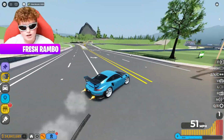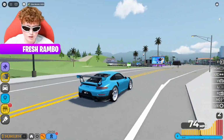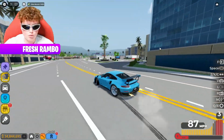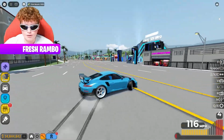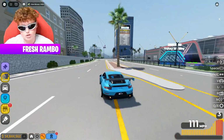Now, it's not like the best performing car ever, but it's a very good looking car. It's very clean looking. I kind of just picked it because I know a lot of people like GT2 RSs, so why not put it in the video, even though it has some questionable stats. But yeah, without further ado, let's get on to the last best car under $500,000 in Driving Empire.